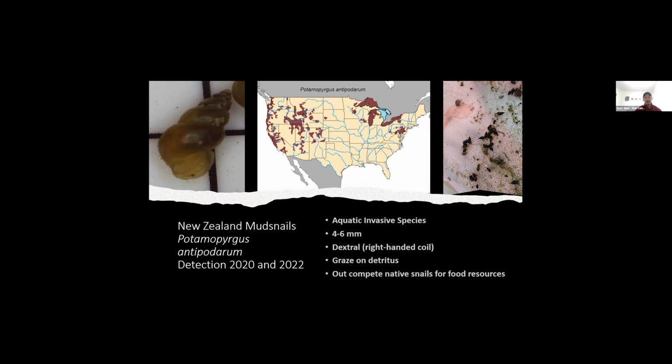Not a lot in Montana, but you can definitely see we do have some big impacts here, big impacted areas, especially in that southwestern section of Montana. These things are really small, hard to crush. They've got that dextral spiraling, unlike our native physid snails, where it's a left-handed spiraling.